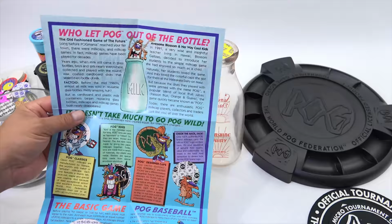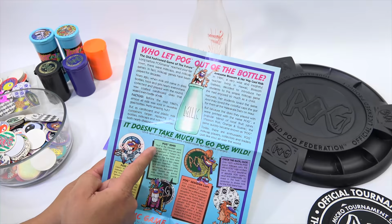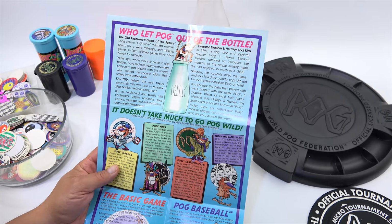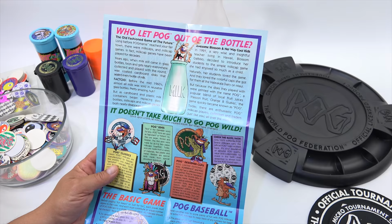Okay, so the POG Kini. I had to research that one a little bit. That is your slammer. The Kini is a Hawaiian word for king. POG Kinis are used as slammers or hitters, so they are larger, thicker, and heavier. The first Kinis were made by gluing two paper milk caps together. Today, Kinis are made from a variety of materials like plastic and metal. Blasters are special Kinis made from special anodized aluminum.